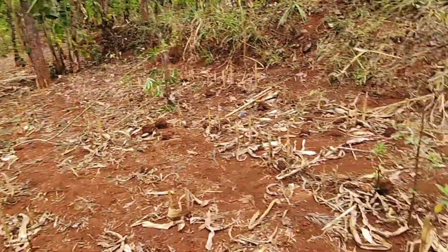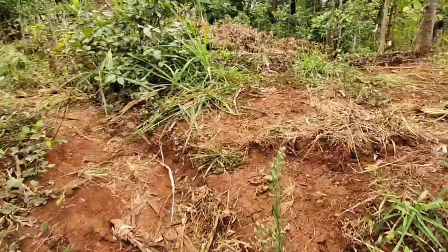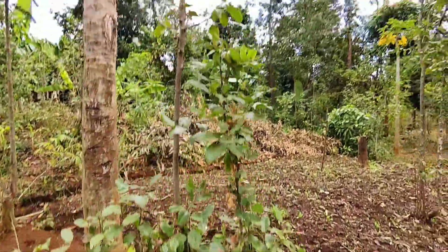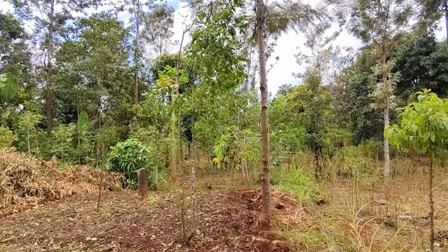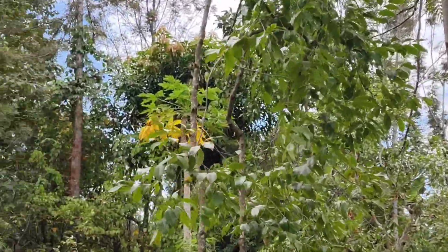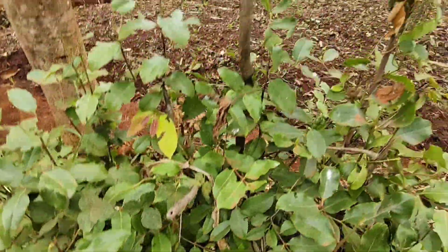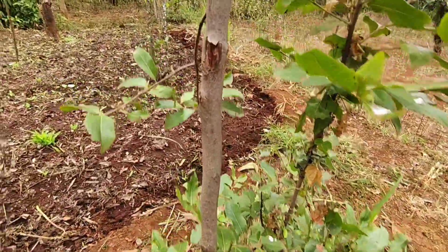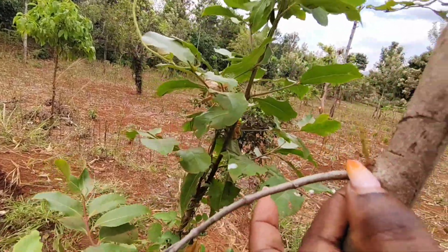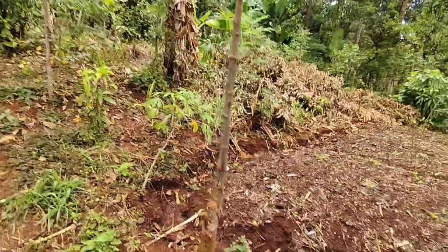Okay, we continue with the village tour. And in this particular village, you find khat in all corners, like this particular farm here. This section of the farm is a lot of khat. Even this is khat. Remember I told you? This is what is harvested for chewing. This one is yet to grow to maturity.